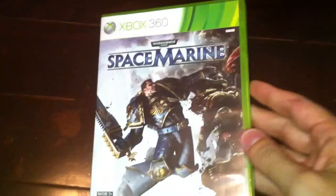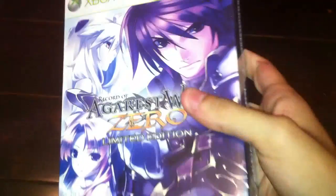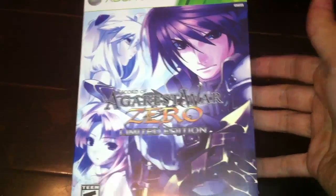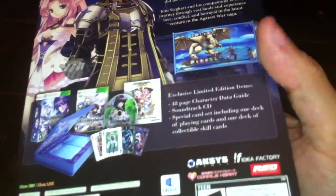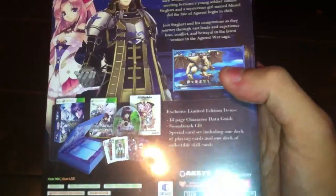And I think this is the last Xbox 360 game I picked up. Yeah, I picked up Warhammer 40K Space Marine, and this was also on sale at Best Buy for $9. Actually, I'm wrong. I'm sorry. I did get another Xbox 360 game, and I picked this up for $9 as well at Best Buy, again because it was on sale. And that is the Record of Agarest War Zero Limited Edition. This one's still sealed. And this one comes with, I think, a 48-page character data guide, soundtrack CD, and a deck of cards. So that's pretty cool. I picked this up for $9 at Best Buy, so you can't really pass that up.